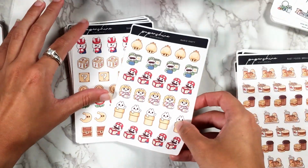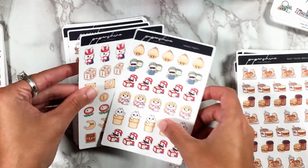Mario Party and Super Mario. I feel like I already have some of these sheets. No, I have another Mario sheet.